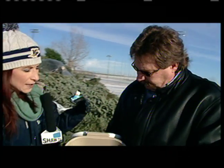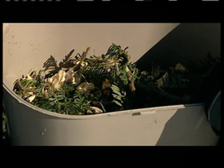So if people want to get some of this, how can they get it? Actually, just when you drop off your Christmas tree, just bring a bucket and a small shovel, and we do have small piles located at each of the tree depots.